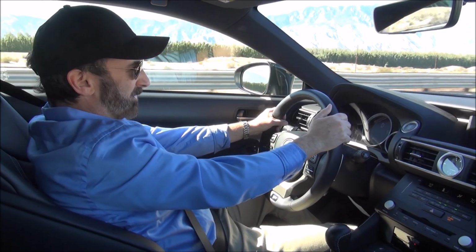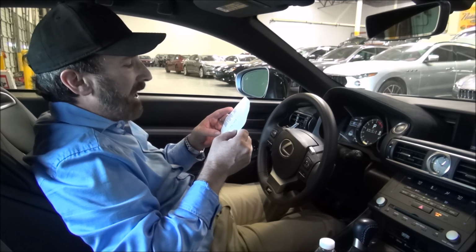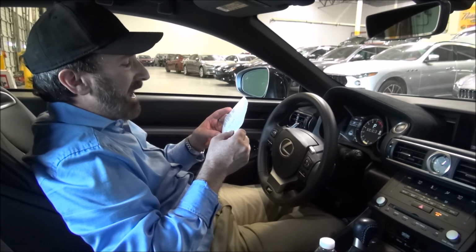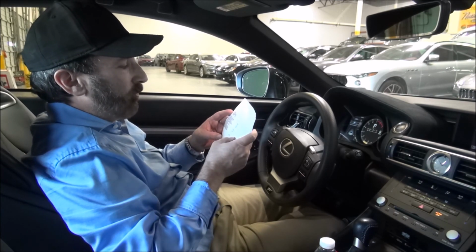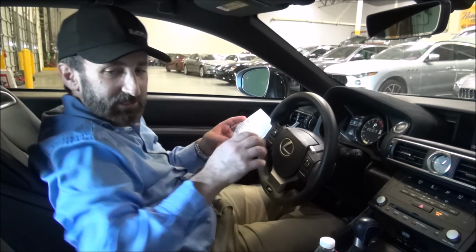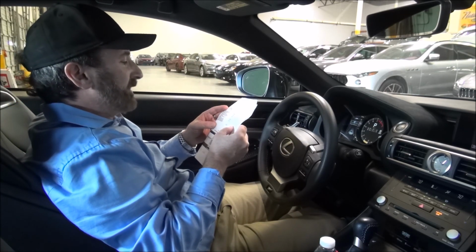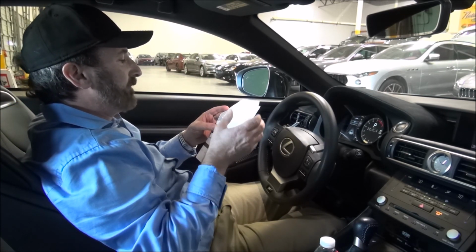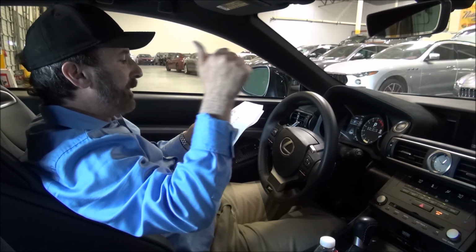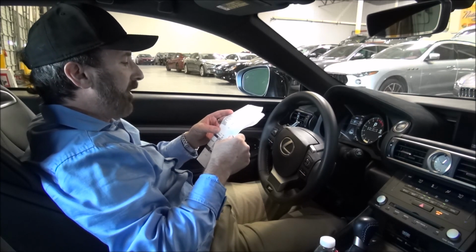$15,000 worth of options. It's got 19-inch hand-polished 20-spoke forged alloy wheels. That's $1,500. Premium triple beam LED headlamps, which I showed you on the outside tour. That's $1,180. $800 for leather trimmed interior seats. So you got the nice leather seats here. Then the most expensive thing is $5,500 for what's called the performance package. That's the carbon fiber roof, carbon fiber rear wing, and the torque vectoring rear differential that I was talking about.